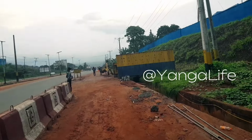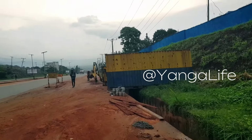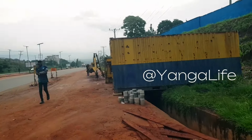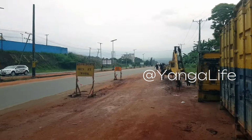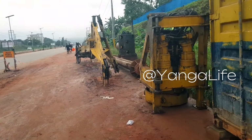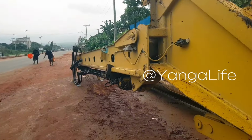So my people, if you are going to work or if you are going to your businesses from Ifite to Ameni, congratulations. The time of moving from Ifite to Ameni will be reduced now when this overpass is fully constructed. So you are going to regain some of your man hours.